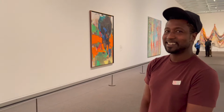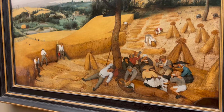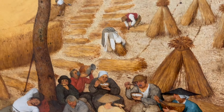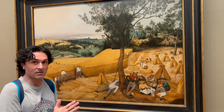Okay, coming in at number 8, we're going to take a step back to 1565. What's really important about this work, painted by Peter Bruegel the Elder, is that it's a scene of a hot summer day in the Netherlands. But for 1565, what's really significant is the shift from images of religious iconography, which would probably have been commissioned by the church, to humanism and scenes of everyday life. Imagine that, almost 500 years ago, we're having a focus on peasants.